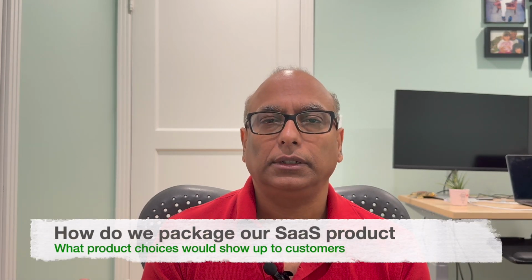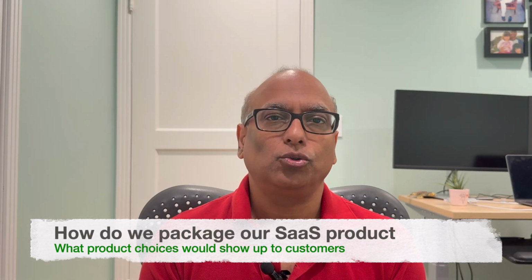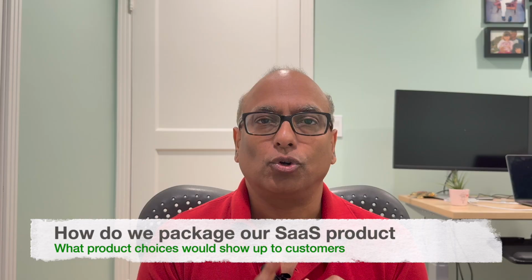Having articulated the value prop and determined the range of your pricing, you can decide how to package your product. In packaging your product, you should see whether your packaging can scale for different segments of customers: the low-end customers, the mid-end customers, and the high-end enterprise customers.